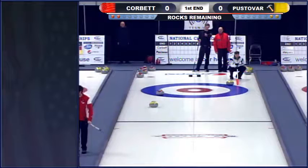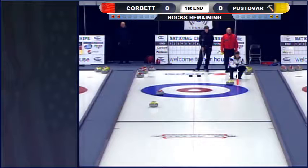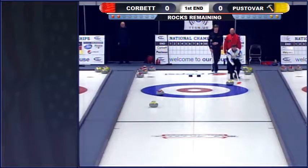So kind of a defensive call here, Ann? Well, it's a little bit. I think you'd have to go back to what the goal of the end was for your team. You did not have hammer if you're Brandon Corbett. Did you want to force Paul Pustovar to one and take the hammer coming back in two? Kind of just depends. He could play the draw here. The hit's fine.